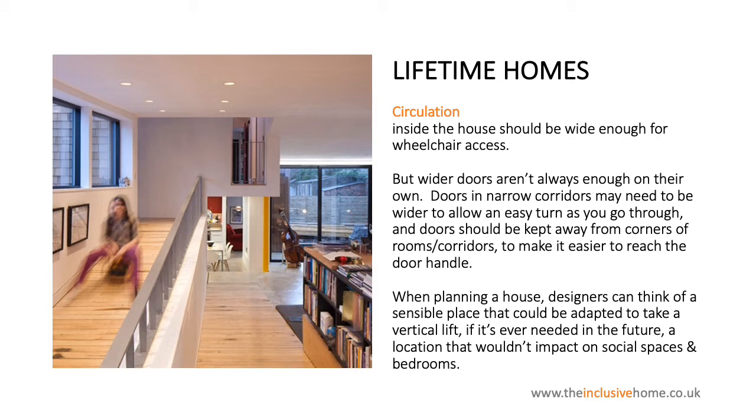Circulation inside the house should be wide enough for wheelchair access, but wider doors aren't always enough on their own. Doors in narrow corridors may need to be wider to allow easy turning as you go through, and doors should be kept away from corners of rooms and corridors to make it easier to reach the door handles. When planning a house, designers can also think of a sensible place that could be adapted to take a vertical lift, if it's ever needed in the future, choosing a location that wouldn't impact on social spaces and bedrooms.